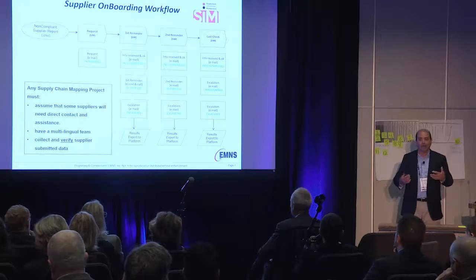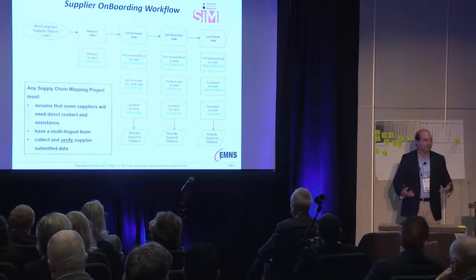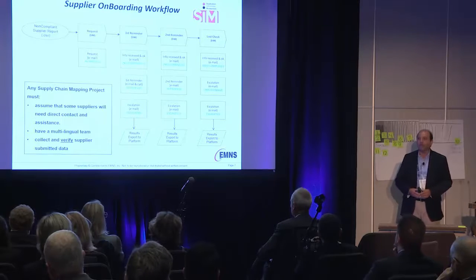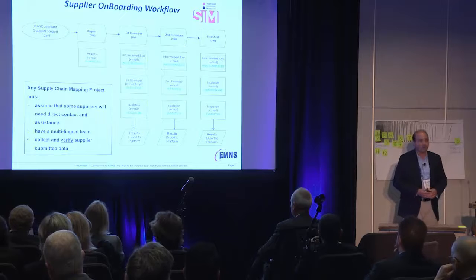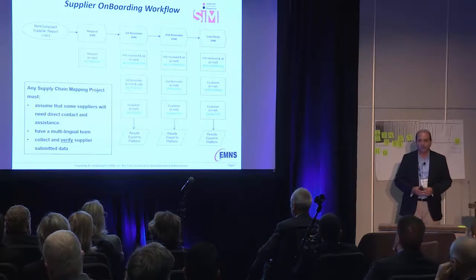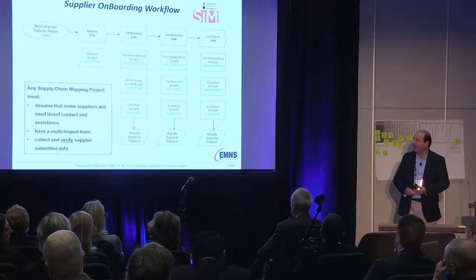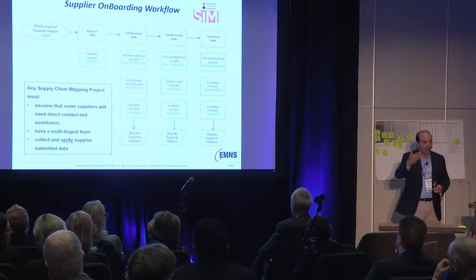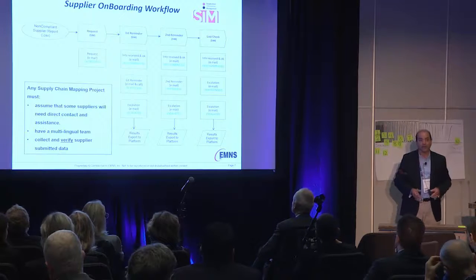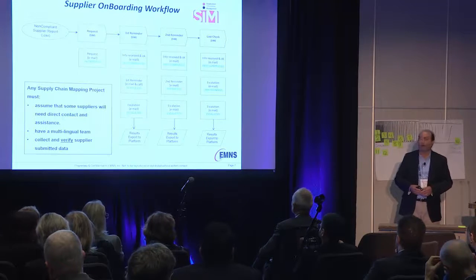And as an organization, you probably don't have those resources sitting around waiting to jump on the phones and the emails. SIM is a vendor in the Netherlands that provides these services for many of the global retailers and has a methodology for contacting suppliers. You may be a small sub-tier of your suppliers. You're not going to do 10,000 on day one.